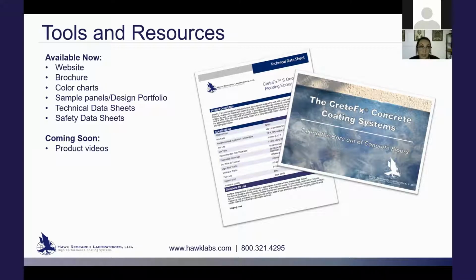We have a complete CreteFx brochure that goes over much of what we covered in today's webinar. And we also have color charts for the different design options, tech data sheets, and safety data sheets. Additionally, we work continuously on our video library to provide you with product videos, how-tos, and case studies. So keep an eye on the Hawk YouTube channel for regular updates on that.